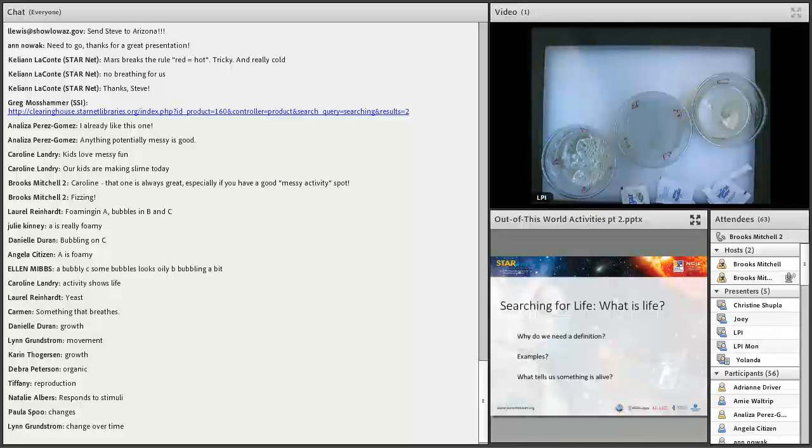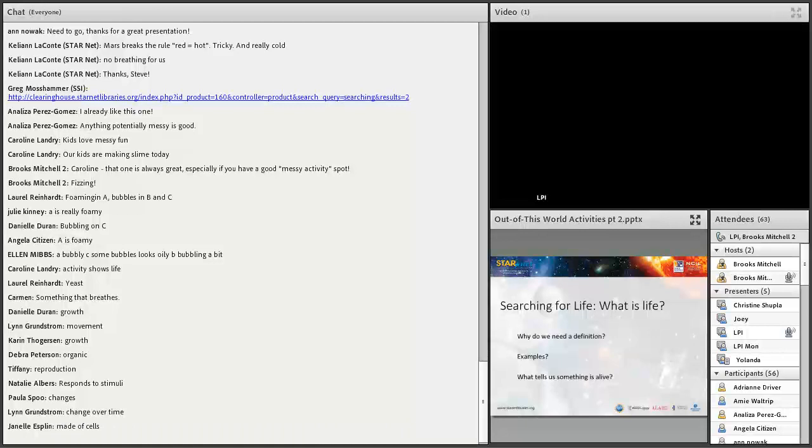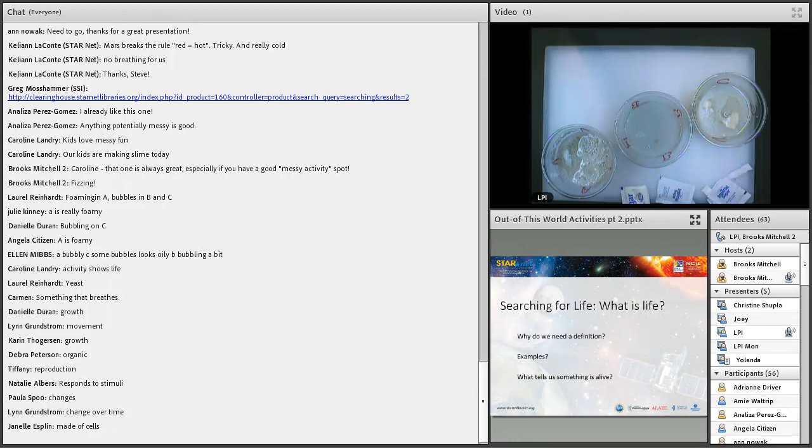Like I say, a computer virus can reproduce. It doesn't move and it doesn't breathe. And I don't know that it responds to stimuli. Maybe it does. It doesn't really change over time, though. Change over time is great. Made of cells, absolutely, although if we're looking for life on another planet, it may or may not be made out of what we think of as traditional cells. So you want to have a conversation with your audience about what life is and what some of the characteristics are. Breathing, yes. All life here on Earth requires a source of ingredients, oxygen or something else. Life does respond to stimuli. It changes, it grows, it reproduces.